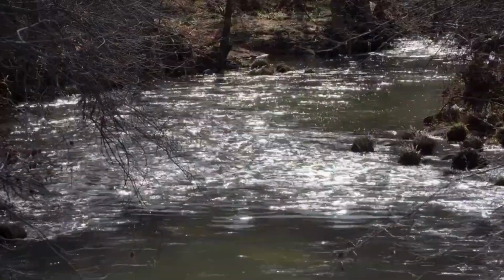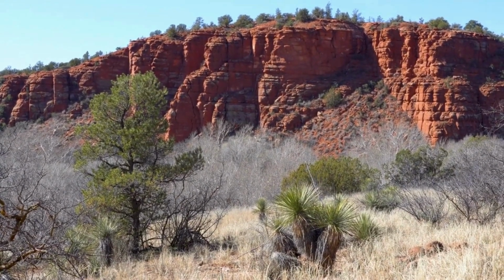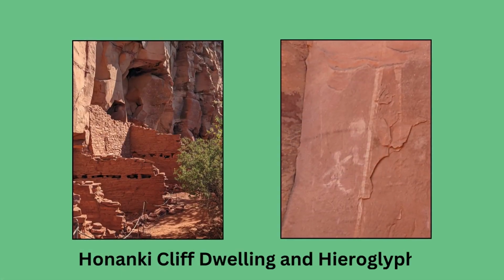Next, we ventured into the heart of Sedona's natural beauty, Red Rock State Park. This park has it all for the adventurous space cadet, hiking trails for all skill levels, ancient ruins whispering stories of the past, like the Palatki and the Honanki heritage sites. We even found more of those swirly vortexes.